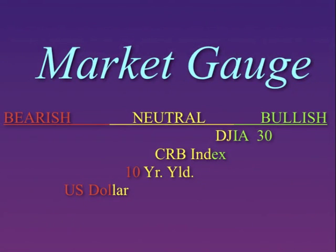And we look now at the market gauge. The object here is to be as far in the right column in bullish territory as possible and as far away from the left column in bearish territory as possible. This week, first place was Dow Jones Industrial Average. We could see that moving into bullish territory. It's leaving that neutral ground and it's looking bullish. And in second place, it was the CRB Index, the commodities. They're starting to move into bullish territory, but they're still trapped in neutral.